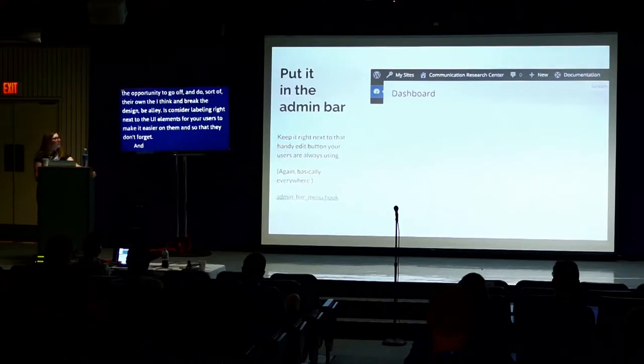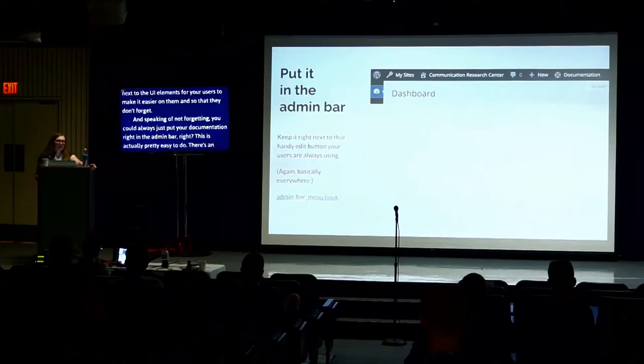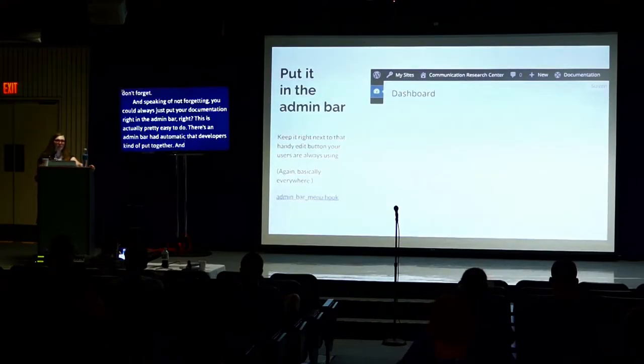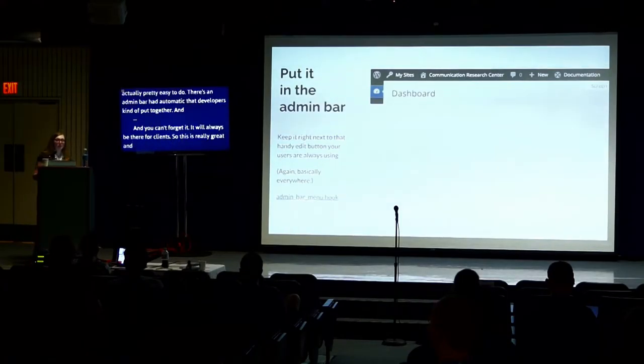And speaking of not forgetting, you could always just put your documentation right in the admin bar, right? This is actually pretty easy to do. There is an admin bar menu hook that one of our developers kindly put together and put in the theme for me. What it does is put a link to the documentation, and this can be any documentation you want. Ours happens to be in WordPress, right in the admin bar. So you can't just lose a PDF in your email somewhere. Or if the administrative privileges of the site, the editing of the site, get handed off to someone else or someone quits, you can't lose that and you can't forget it. It will always be there for clients. So this is really great because it ensures that as time goes on, the site will be maintained in the way that you want it.